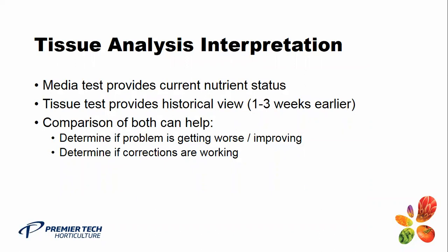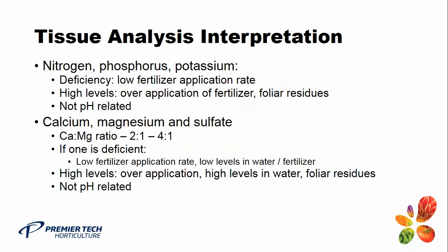The reason we want to know both of them is that very often, if you're having a problem and you're going to send tissue and media into the lab, you may have already tried something because you know you've got a problem. You've either increased or decreased the fertilizer, trying to fix the problem. And so you may have fixed the problem by increasing or decreasing the fertilizer, which the media analysis will tell us. The tissue analysis will tell us what was happening before, while that foliage was first developing. So when we look at that, we basically look at the nitrogen and just find out whether it's low, high, or medium. If it's high, maybe you need to cut back your fertilizer. If it's low, maybe we need to increase the fertilizer.